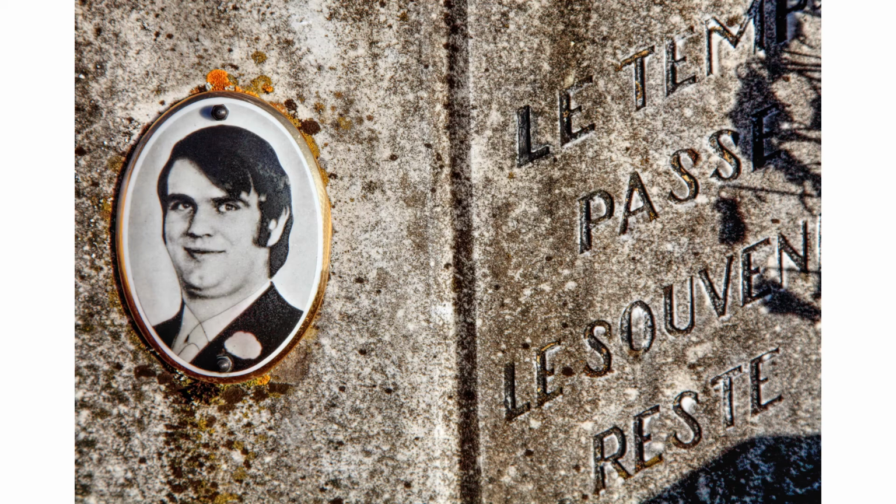Here we've got a man on the left hand side, forever young in this depiction. The black and white of the photographic image there, complemented by the colours of the lichens that we're starting to get building up on the surface of the stone.